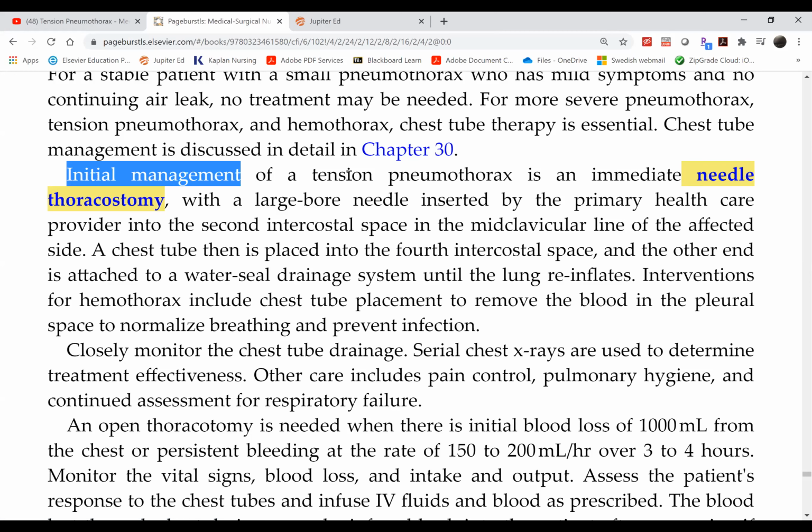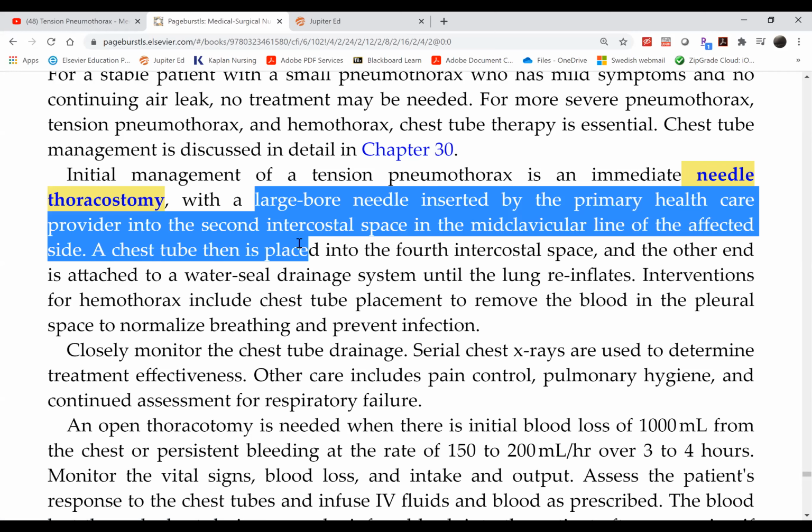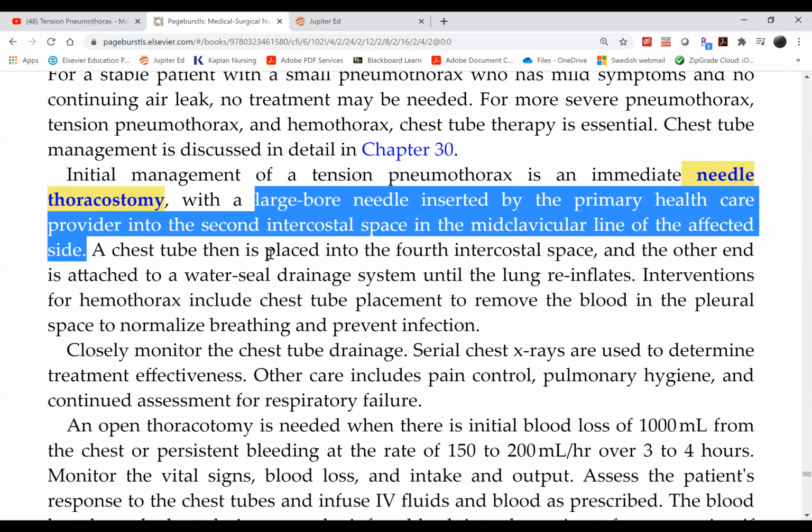Needle thoracostomy is the insertion of a large needle, 14 or 16 gauge, precisely in the second intercostal space, mid-clavicular line, to relieve the air. So the air escapes from the pleural space, allowing the lung to re-expand, not fully re-expand because not all the air will escape. Plus, remember, the air is constantly filling the pleural space.